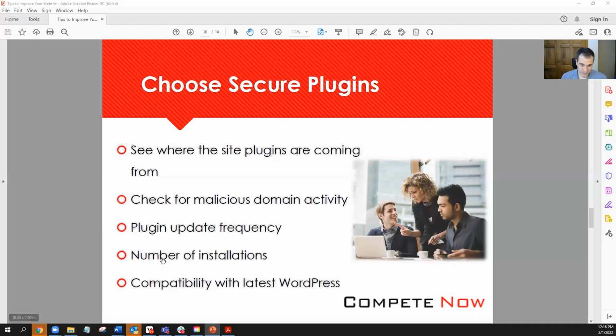We mentioned checking how many installations a particular plugin has is an important practice to choosing a secure plugin. If there's a lot of installations, it's more likely that it's a plugin that's actively maintained for bugs and security. And also the compatibility with the latest versions of WordPress. We have run into this issue a few times with clients.